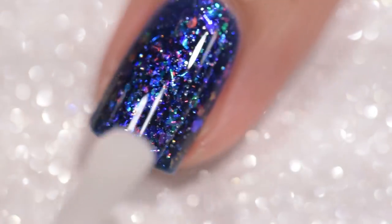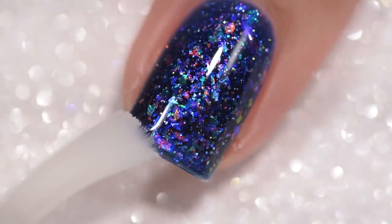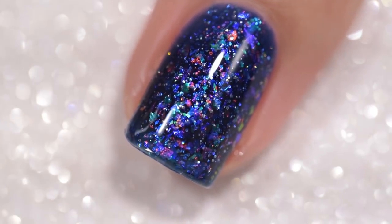Also, I did want to say that I'm not sure if you've noticed, but sometimes I'm putting in 2 swatch pictures, and then the macro at the end of the swatch video.